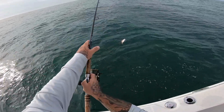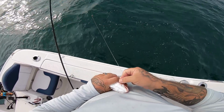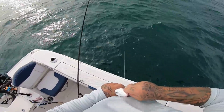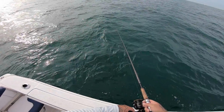Oh, red one. Red. Man, he fought way better. He hit that thing like a freight train. Yes, he did. He fought way better than this size of fish right here. Man, I thought he was the man. Didn't have time to click my bail over. See ya, buddy. All right, just hit the bottom.